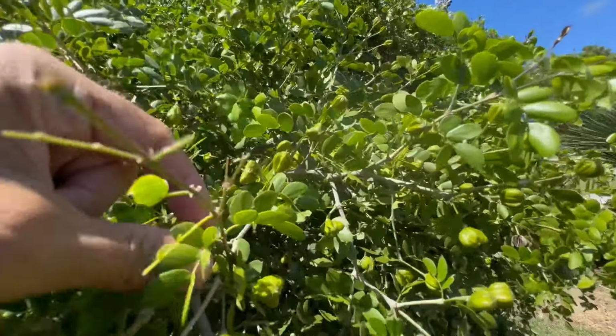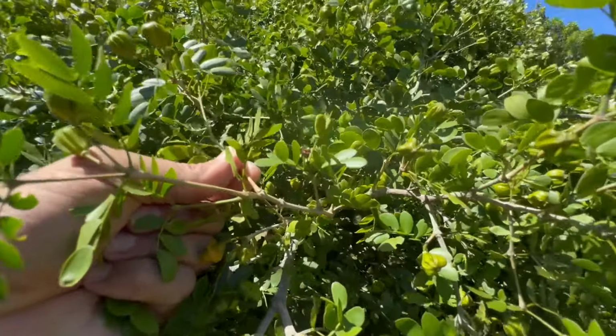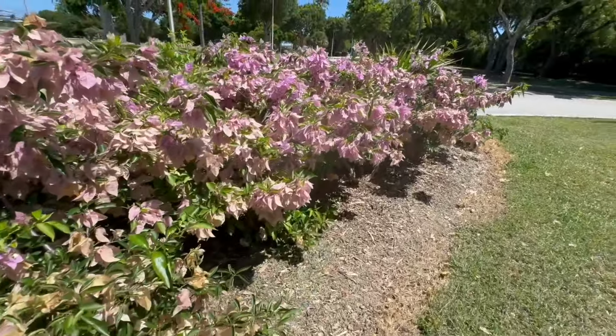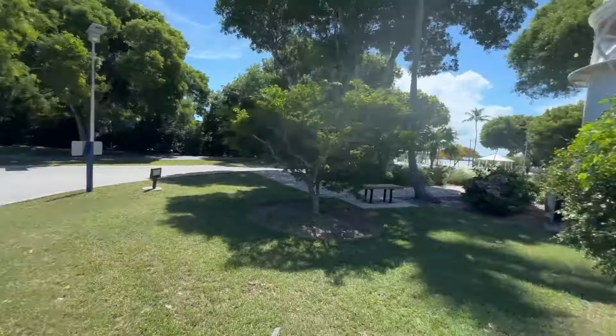Oh yes. This was getting torn up here. This Lyside really likes this bougainvillea. I don't know why. It's not nectaring on them. He's just flying around it.